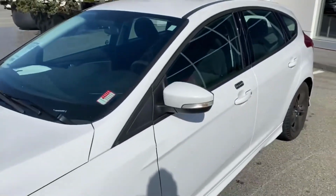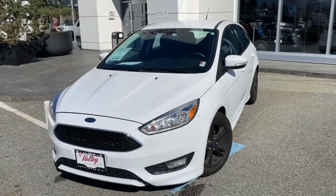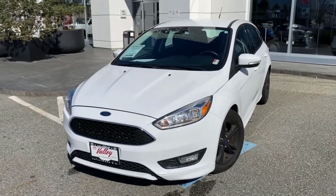So if you'd like to know more about this 2015 Ford Focus SE, please let us know. We're in Chilliwack, BC, heart of the Fraser Valley, about an hour from Vancouver, 45 minutes from Langley, and about 20 minutes from the Abbotsford area.